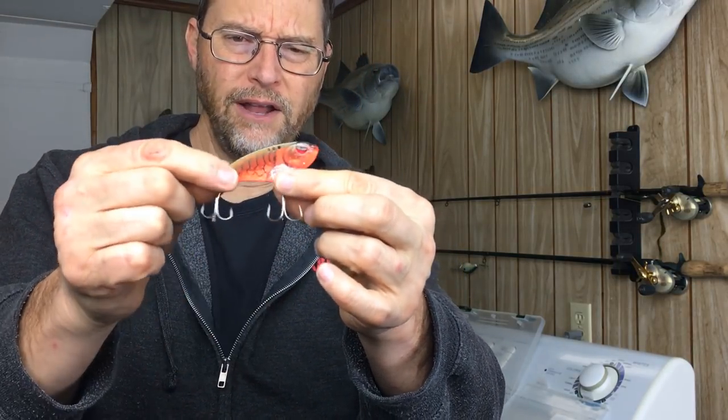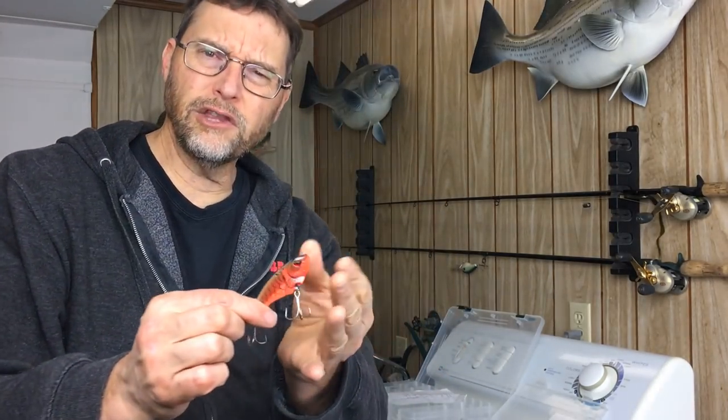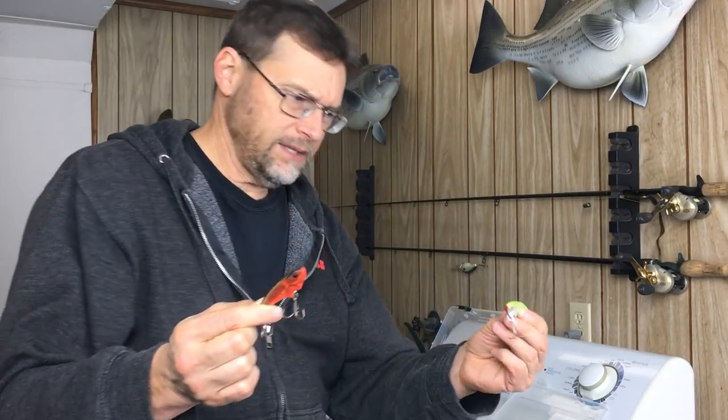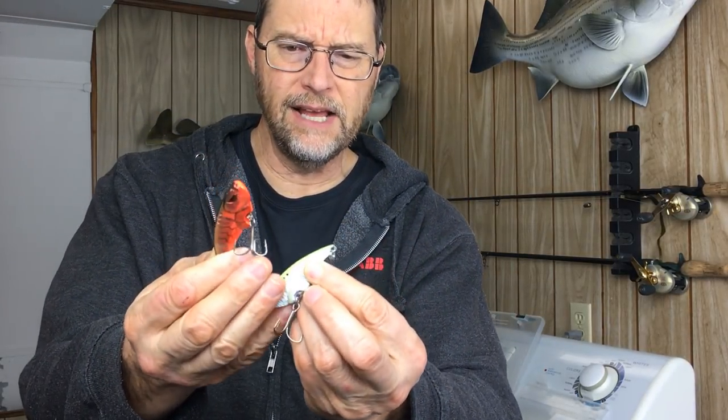You can see this one, I put a number 6 hook in the back and number 4 in the front. And that one balances well with this one. I think this is a 3/4 ounce, but they make smaller ones. Here's this one, I think is a 1/2 ounce or a 3/8 ounce.